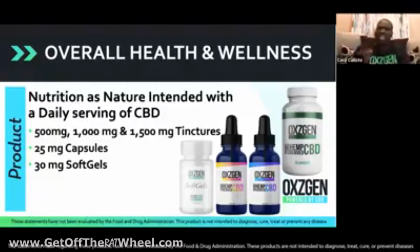So we have these great tinctures that, everyone's heard of CBD oil. This is a great way for you to get a benefit and take advantage of that as well. Phenomenal.